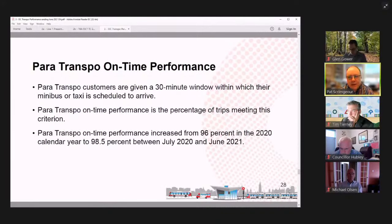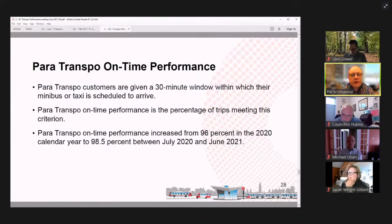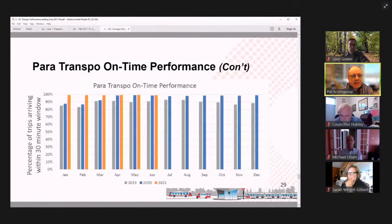I think this is the final measure under the category of on-time performance, which is Para Transpo on-time performance. What percentage of Para Transpo trips were delivered during the 30-minute window that we agreed with customers is when their trip would come? And that went very high during this year. You see, we'll show you the graph, but it went from 96% to between 98 and 99% during the last 12 months. Next slide, please.